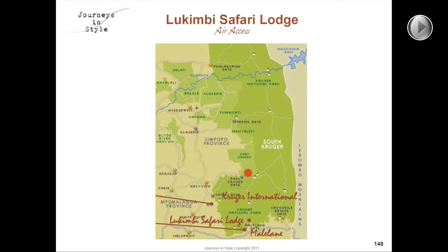And then, we do have the sister lodge to Idubi, Lukimbi. Lukimbi is inside the Kruger National Park on its own private concession. We can put packages together, so clients can come and stay here at Idubi, and then we do a road transfer through the Kruger Park down to Lukimbi for maybe another 2 or 3 nights there.